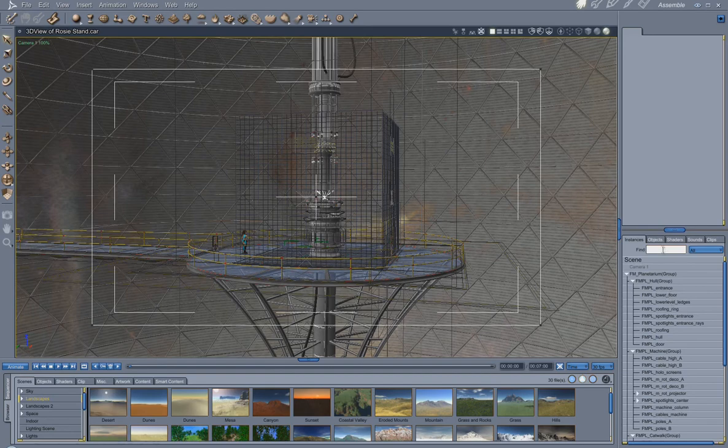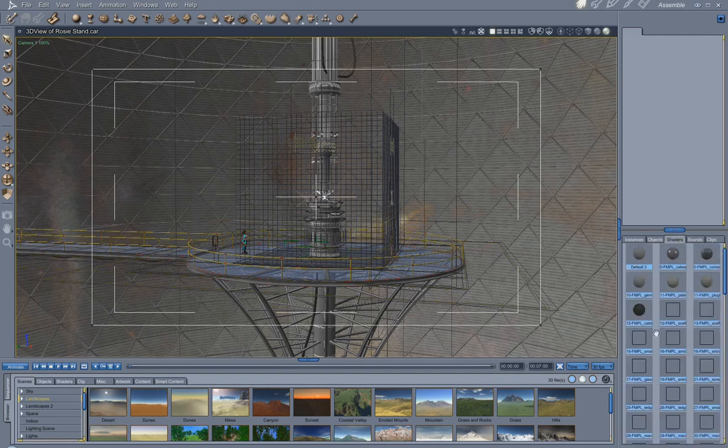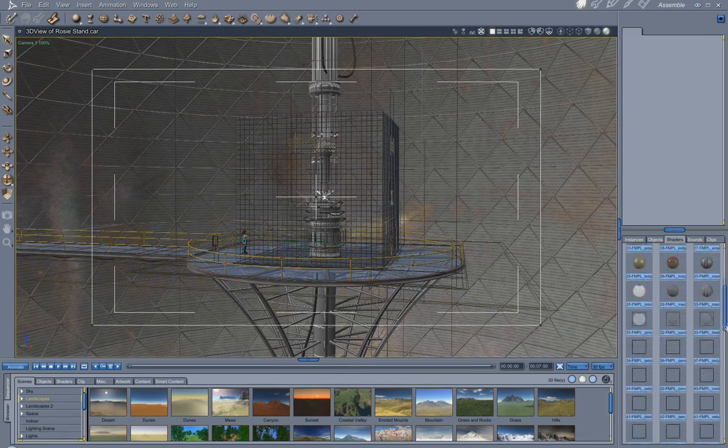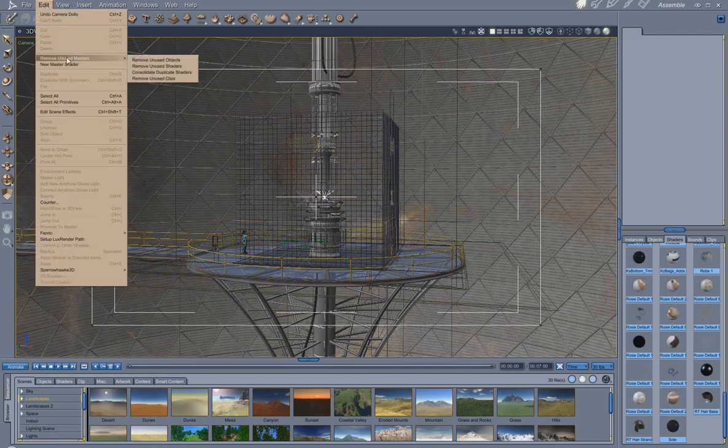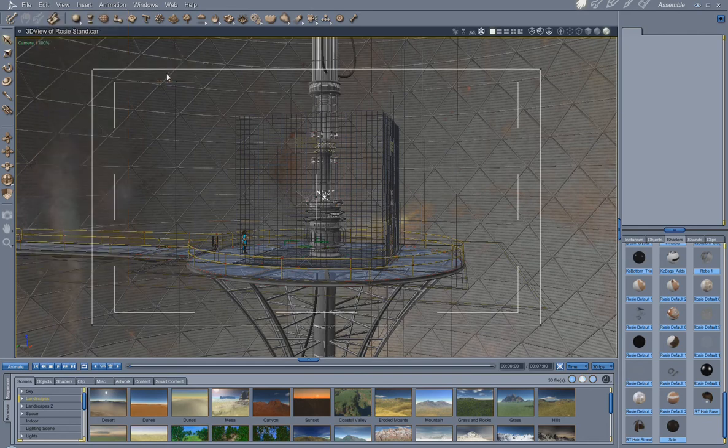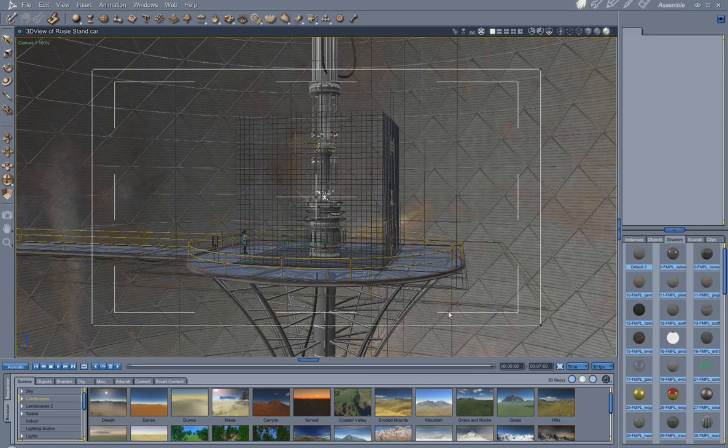So what we need to do is go into each of these shaders and adjust them slightly. Sometimes you don't have to, but I'm really quite fussy about some of this stuff. There are a lot of shaders in here, and to make sure that you're not using redundant shaders, Carrara has this great feature here. It's Edit, Remove Unused Masters, Remove Unused Clips, Consolidate Duplicate Shaders. And I know that I've already done that because that's just the way I save my scenes.